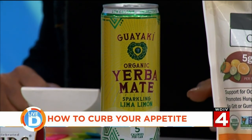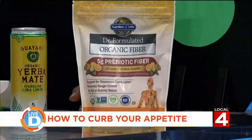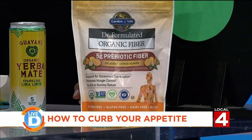20 seconds left. What do we have on the end? So that's if you want to add fiber to your diet. Fiber is filling. You can get fiber through all sorts of foods, vegetables, but I actually will put this in water sometimes just to get a little bit of extra fiber. Fiber is proven to fill you up.